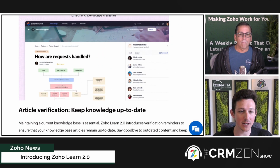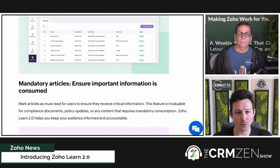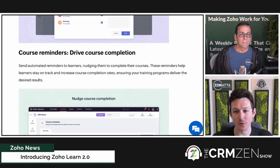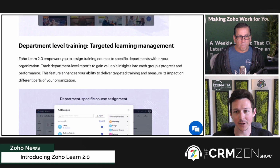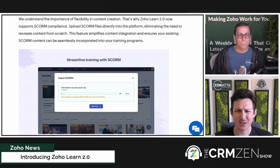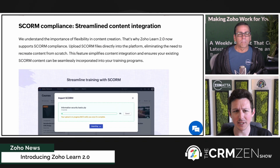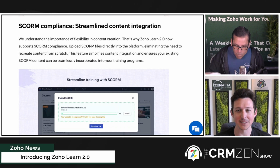I think the big one, you kind of hit on it, is SCORM compliance, just to be able to actually move data into Zoho Learn more easily. I think that's a big deal, right? A lot of people might have considered it, especially if you're on Zoho One, and Zoho Learn came out like 18 months back or so. I think it hit full release. Yeah, I guarantee there have been people saying, I can't wait to move to Learn once SCORM compliance is released.